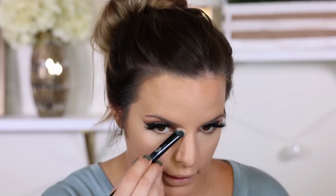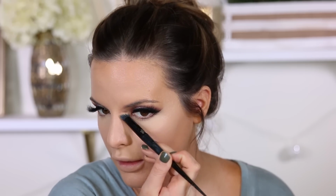Okay, so we're just going to finish up. I'm also going to use this Kat Von D brush, and I am going to blend out in the inner corner where that concealer is, because this is going to help kind of brighten this area up and not make you look so tired. When you do a really intense smoky eye, it's so important to put some concealer in here because it's just really going to brighten it up. So I'm going to take this Peach Perfect powder from Too Faced.